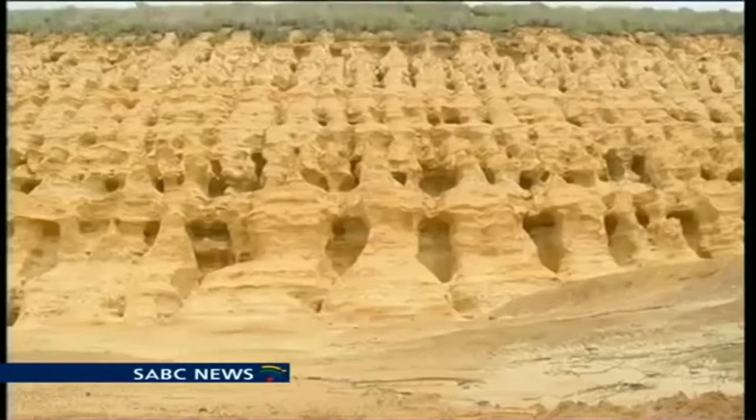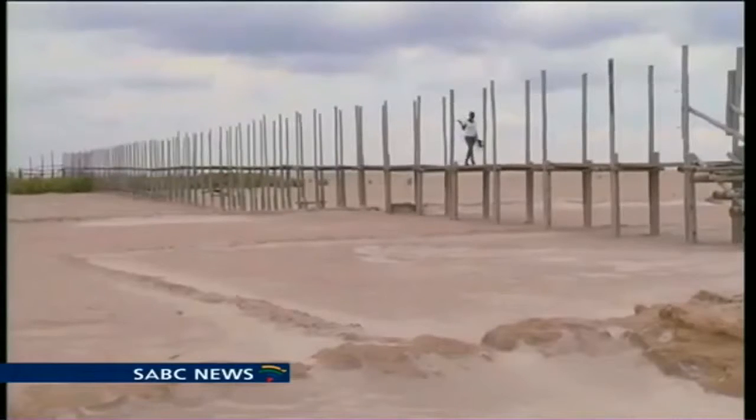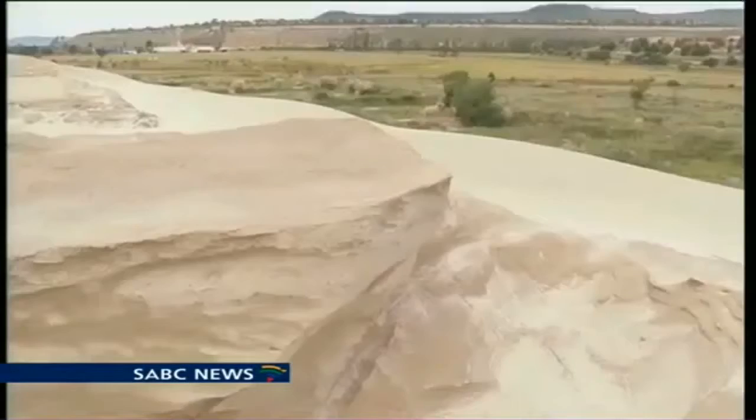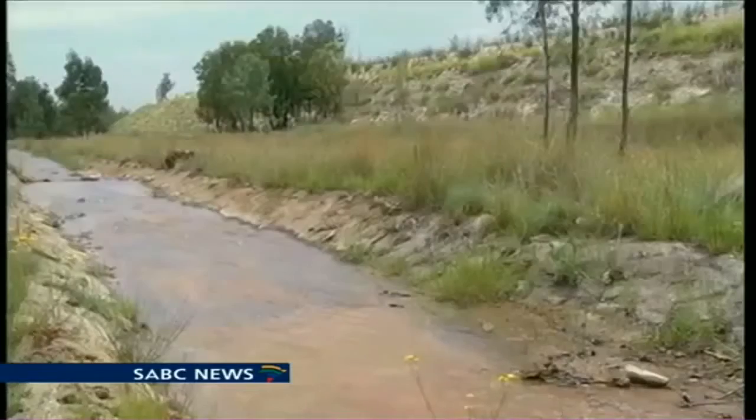Is it repairable, and what will it take, and how much will it cost? Repairable, I think it's a question of, do I have the crystal ball? I want to congratulate the government, that they have put some money aside and a plant was built in record time, and we can see the results in the drop of the acid mine level. Is it repairable? I don't think so. I think it's manageable. And I think we can manage it.